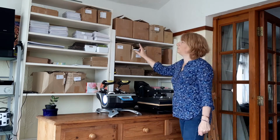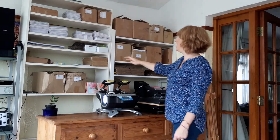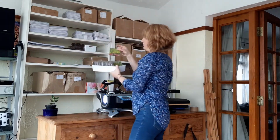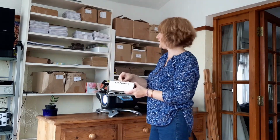At the moment we've got all of Mark's greeting cards in here. Again, I want to get some nice boxes so I can sort those out a little bit prettier. We've got his coasters that he prints up here. These are all ready to go to events. And we've got the charms that are here.